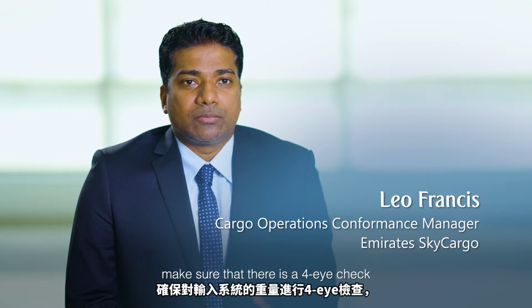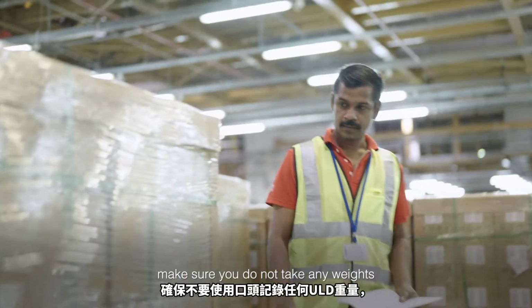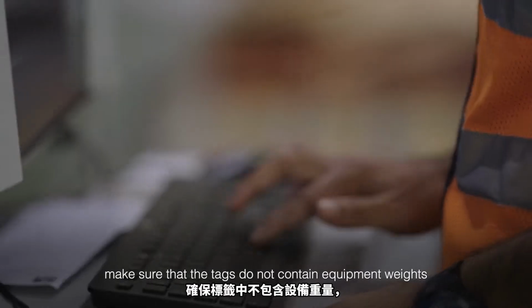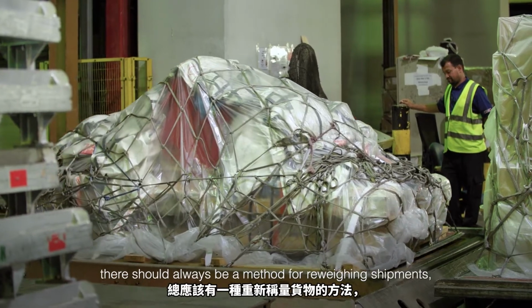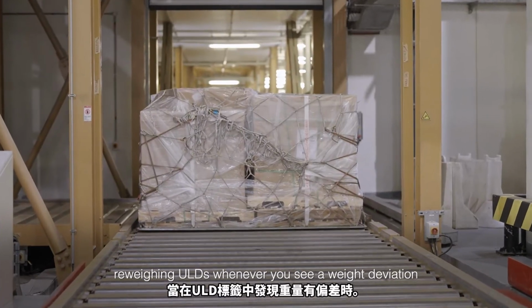Make sure that there is a 4-eye check for the weights that are entered into the system. Make sure you do not take any weights of ULDs over phone verbally. Make sure that the tags do not contain equipment weights when gross weights are being taken. There should always be a method for reweighing shipments, reweighing ULDs whenever you see a weight deviation in a ULD tag.